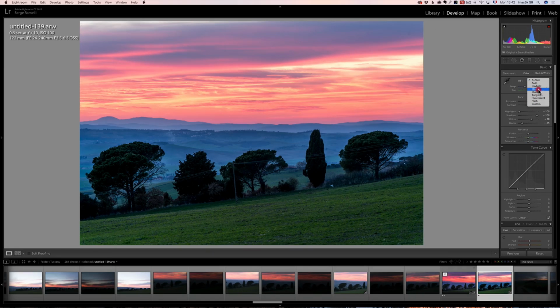So let's see, what about cloudy? What about shade? Yeah, shade could do the trick, but then I'm losing all the blue in the sky. So what I usually do is go for daylight. That's going to keep some blue. I like the idea of having some blue.